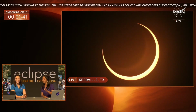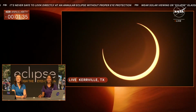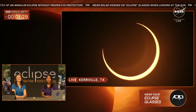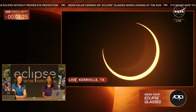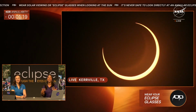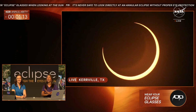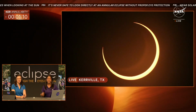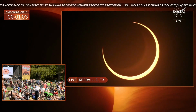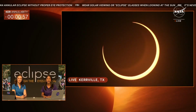Okay, wow. Before we hit our moment and peak in annularity, folks, it's a good time to give a reminder that it is never safe to look directly at the eclipse without proper eye protection when watching even a partial or annular solar eclipse directly with your eyes. You must look through safe solar viewing glasses or a handheld viewer at all times. Do not look at the sun through a camera lens, telescope, binoculars, or any other optical device while wearing eclipse glasses. Wait, 1 more minute, folks. If you don't have eclipse glasses, you can use an indirect viewing method like a pinhole projector, which has a small opening and will project the image of the sun onto a nearby surface.